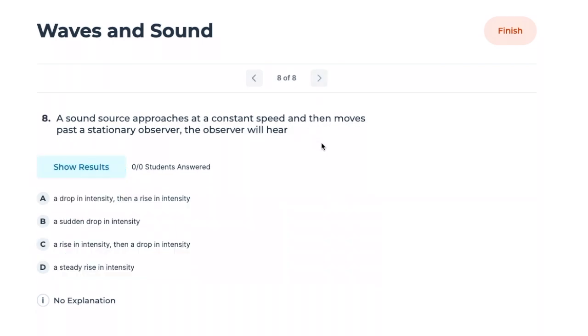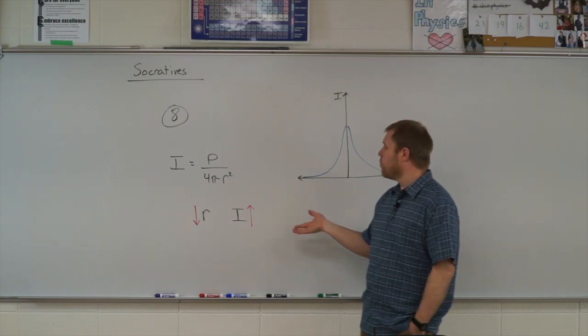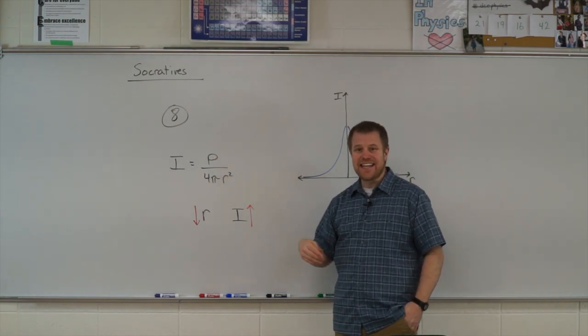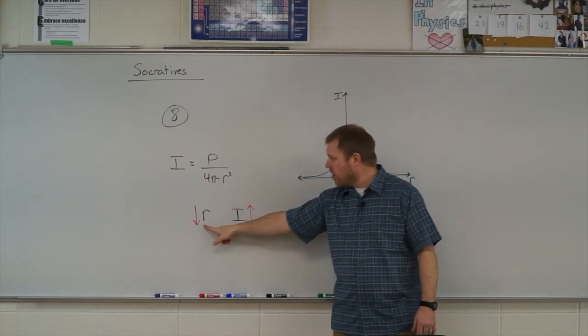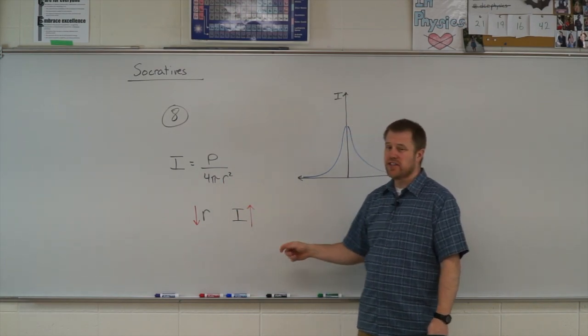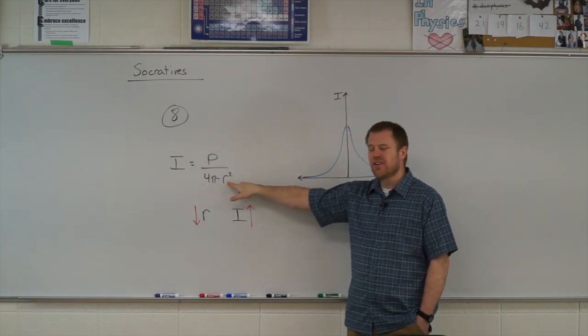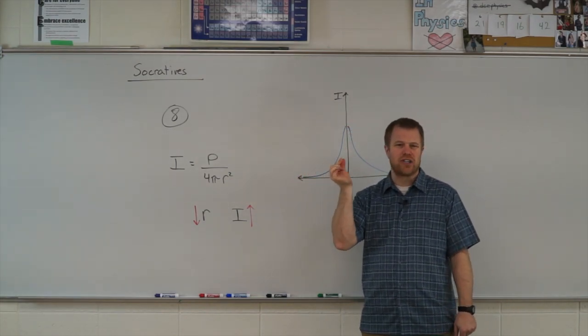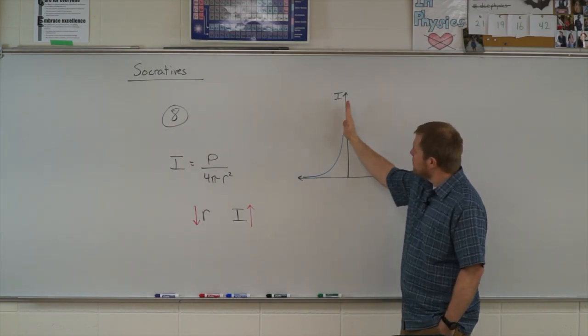Number 8, a sound source approaches at a constant speed and then moves past a stationary observer. The observer will hear... All right, so now it's the same question as the last one, except we're looking at the intensity, not the frequency. And so as something gets closer to you, as R goes down, I goes up. And this is a squared relationship, so we see a pretty sharp increase. Now, the idea here is that a source can never actually get to an R of 0. So we never actually get to this axis.